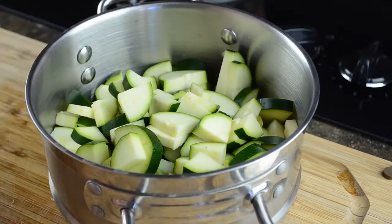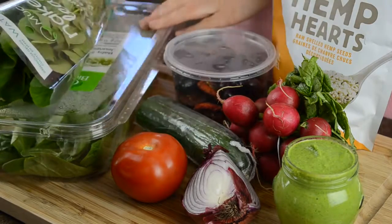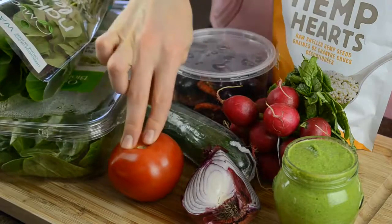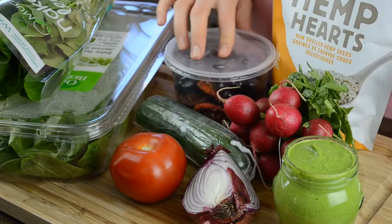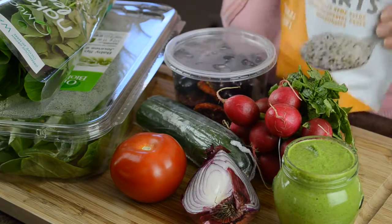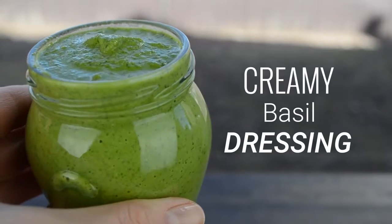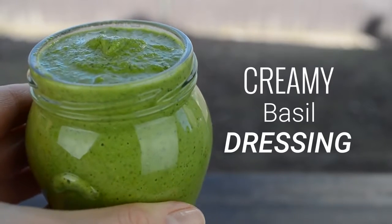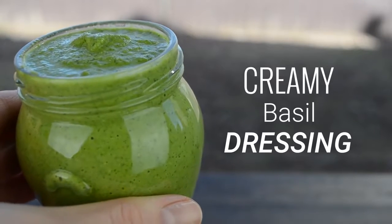While I'm steaming zucchinis for this soup, I'm going to make a quick salad. Here are the ingredients that I'm using. So I've got some spinach, watercress, tomato, cucumber, red onion, radishes, black olives, hemp seeds, and homemade creamy basil dressing. I shared the recipe for this dressing in my latest newsletter, so I hope some of you guys gave it a try. It's really tasty and flavorful. I am absolutely in love.